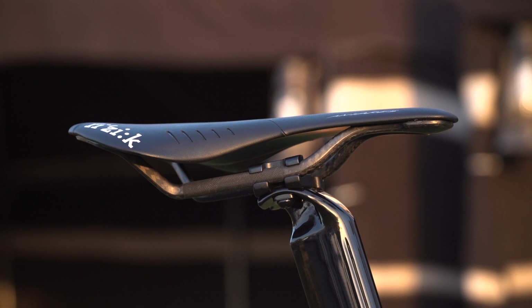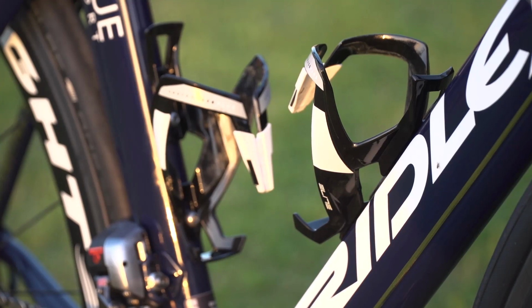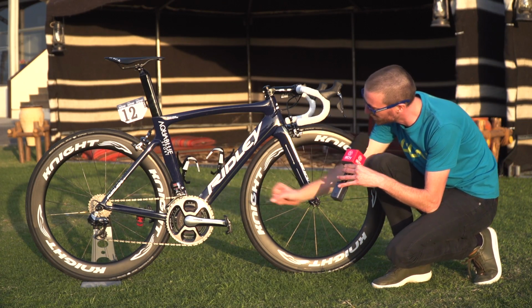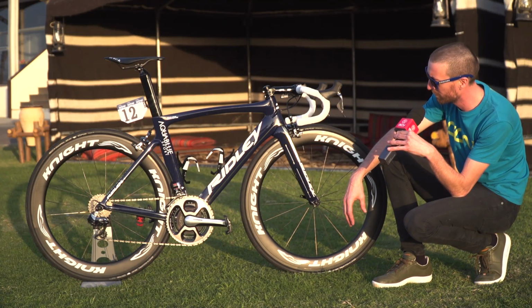The saddle there is provided by Fizik. It is their Antares model, the super lightweight carbon railed version. And the finishing kit, well, the bottle cages here are provided by Elite, who seem to provide bottle cages to the vast majority of the peloton these days. They are their Custom Race Plus model. Look, we have the pedals here. They're the Keo Blade Carbons, which we also see on quite a few bikes.